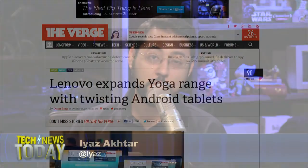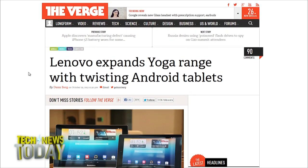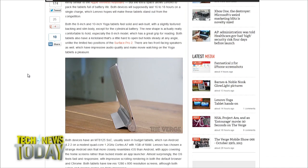Lenovo can't stop yogaing its whole lineup, because the company just introduced 2 new Android-based tablets called the Yoga Tablet 8 and the Yoga Tablet 10. From the side, the devices look an awful lot like the Apple wireless keyboard. It's a little bit strange. Both tablets feature a kickstand and will last up to 18 hours on a single charge. Inside, you're looking at a quad-core 1.2 gigahertz Cortex A7 processor and 1 gigabyte of RAM. The 8-inch tablet costs $250, while the 10-inch version is $300.